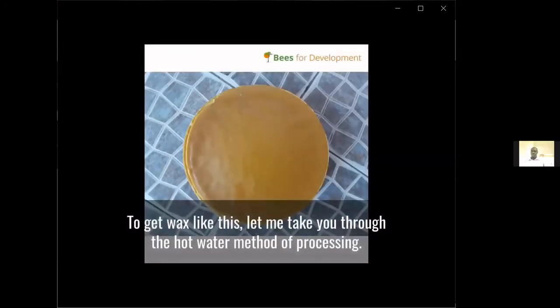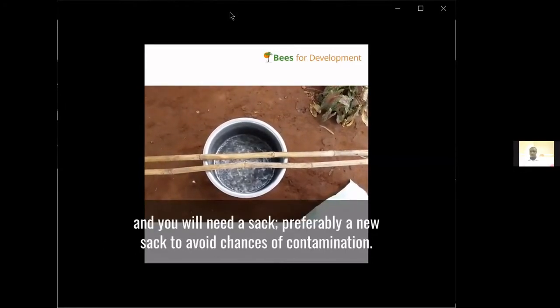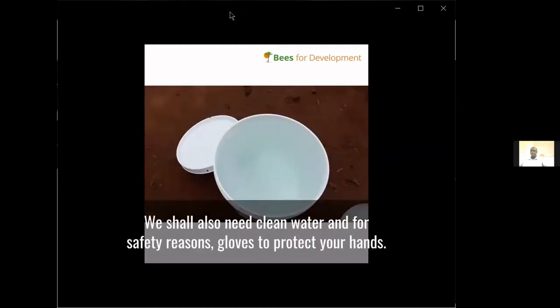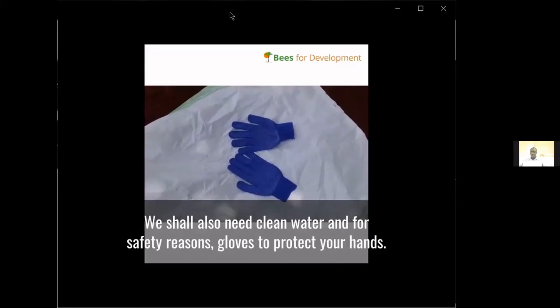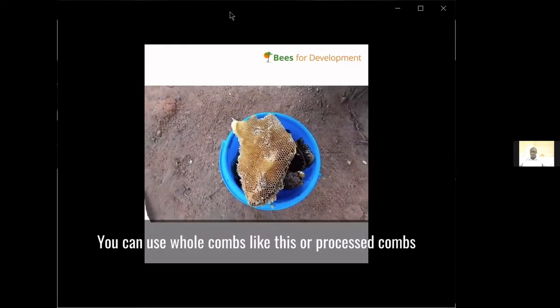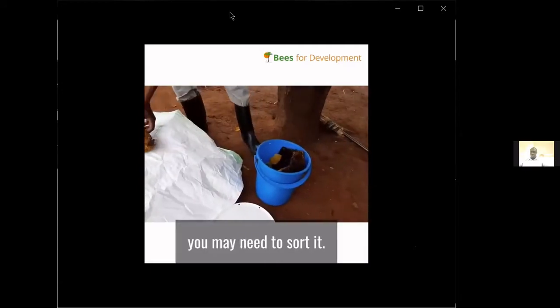Like this, let me take you through hot water method processing. You will need a saucepan, two sticks of about a meter, and also you need a sack, preferably a new sack to avoid chances of contamination. We shall also need the water, clean water. Then, for safety reasons, gloves are important to put on our hands during this process. Well, now we need the comb. You may have a dry comb like this, or a processed comb like this. If it's dry comb or a cross comb, you may see if you need to sort it out.